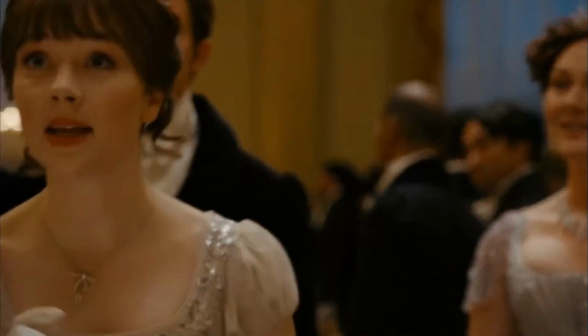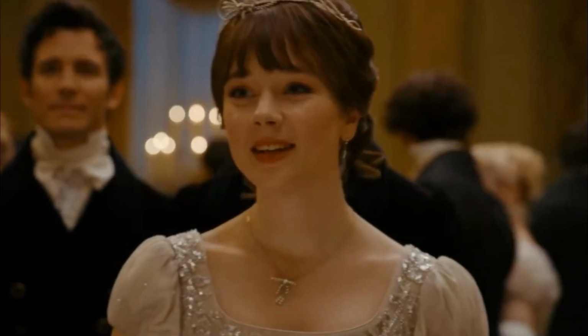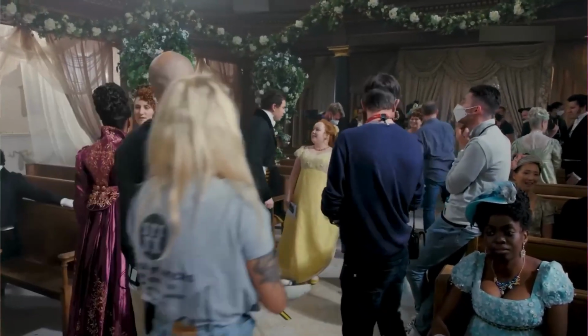True to her character, Jessie goes against the vein, confessing in an interview that she actually thinks that the Regency-style dresses are pretty freeing. So maybe she's one of the lucky ones who doesn't need to wear a corset. We're kinda happy for her, LMAO. At least someone doesn't have to struggle.